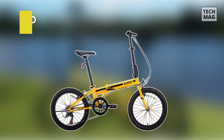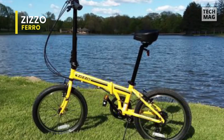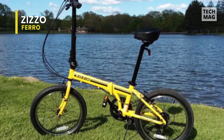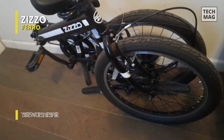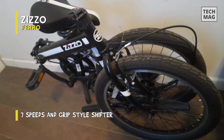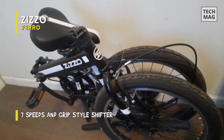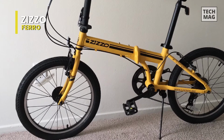ZiZZO Ferro. This 20-inch folding bike comes in 4 colors. It has a strong and durable steel frame that can withstand any weather, condition, or terrain. It also folds in seconds, making it easy to carry around when not in use. It has 7 speeds and grip-style shifters, which are simple to use even if you've never ridden a bike before. It is a high-quality bike with a foldable feature. It is designed to be lightweight and compact, making it easy for commuters to carry around on their journeys.